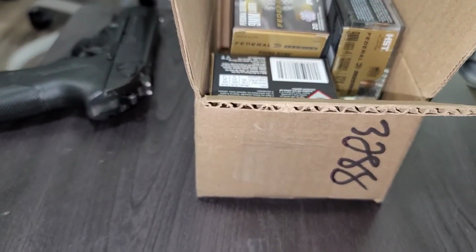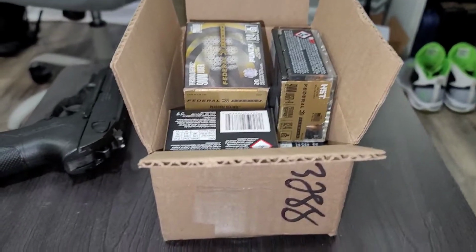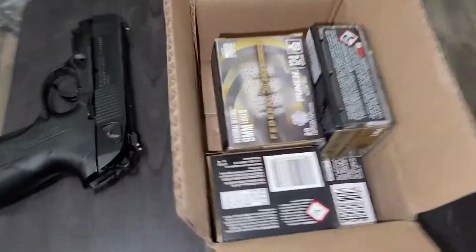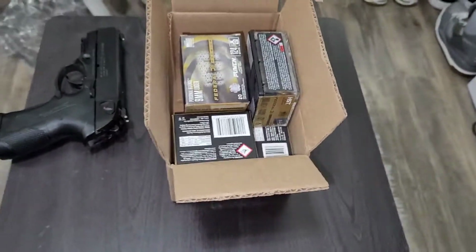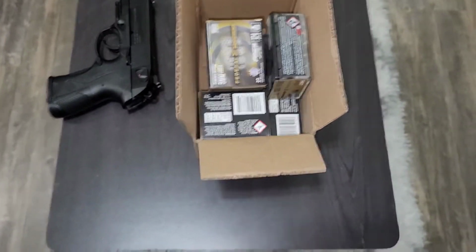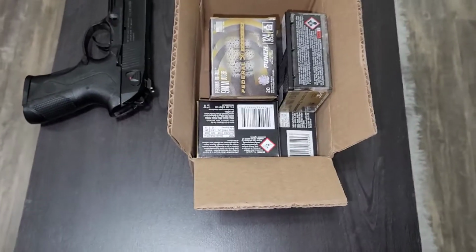I gotta say, through this whole ordeal, UPS was absolute trash. I will not go back on what I say. I don't care what people say. I don't care who you are. They were trash. This whole situation was annoying. Absolutely a nightmare. They screwed me. One of their UPS employees stole my bullets, and that's what happened. No ifs, ands, or buts about it.